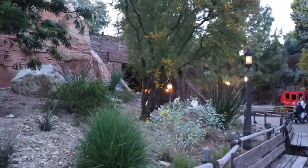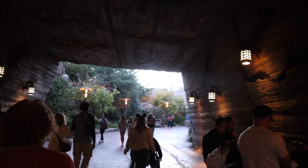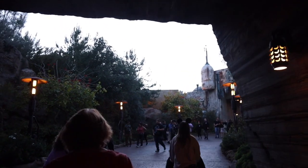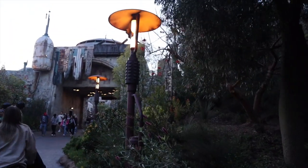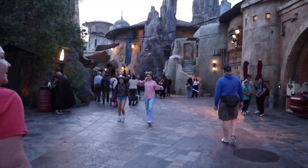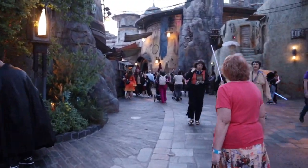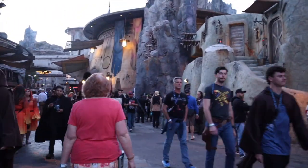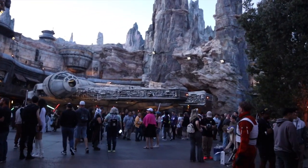And here we go. Enjoy Galaxy far, far away. Welcome to Batuu, everyone. This is just so cool to see everybody dressed up as either Sith or Jedi or clones, Leia's and Anakin's and Yoda's and Ewoks. I mean, it's just so cool to see. And there it is. What a piece of junk.